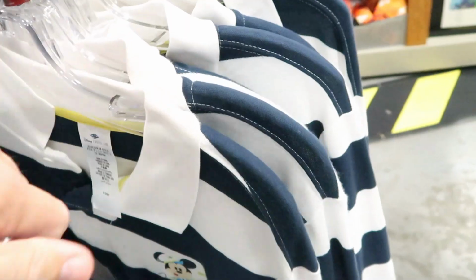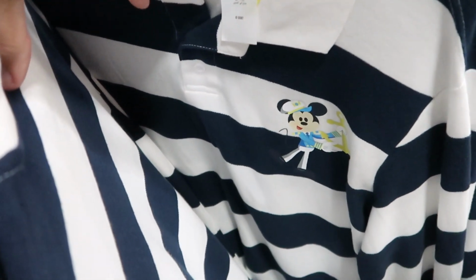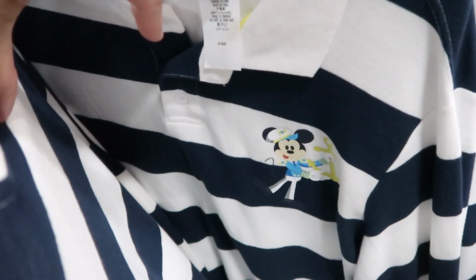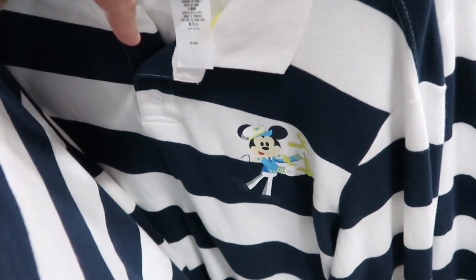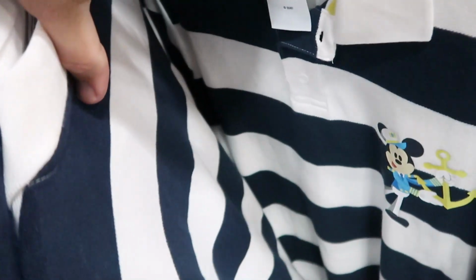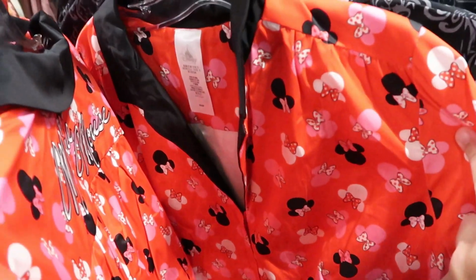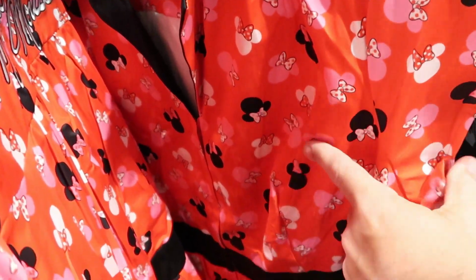Let's see what else we have on this rack though. Part of your Disney Cruise Line collection is a really nice pinstripe long sleeve shirt. You have that big graphic with Mickey on the front with the ship anchor. There's no design on the back side. These are now $25, marked down from $70. And so many really fancy dresses that they do have over at the Disney Character Warehouse.